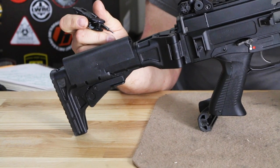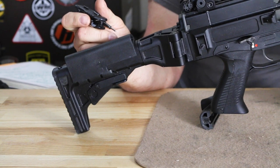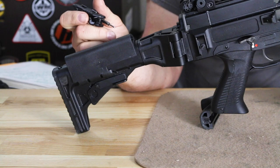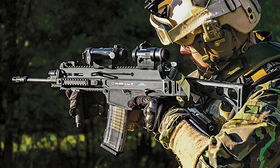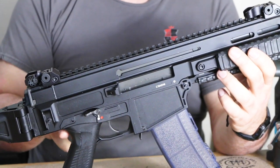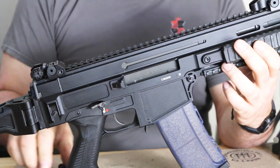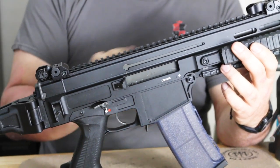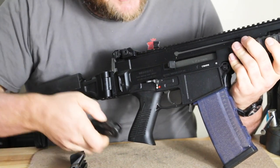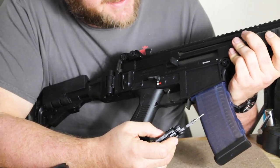These were issued within the Czech Army, but also were eventually replaced with a side folding only just because of durability issues. Now, very much like that of the SCAR, you have an aluminum one-piece upper receiver, and you have a polymer lower. And we're going to start taking a look at the polymer lower right now, because it's a very interesting aspect of the rifle.